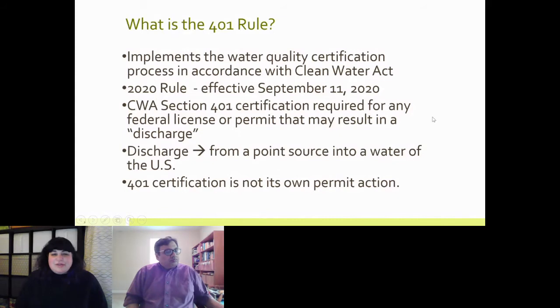So the 401 certification is required for any federal license or permit that may result in a discharge. And discharges are from a point source into a water of the U.S. So federally, it matters whether something is designated as a water of the U.S. And if you came to the surface water update yesterday, you know that we're also in the process of revising the definition of waters of the U.S. The 401 certification is not its own permit action. So you will not see one that is independent of another federal action, like a federal license or permit. Next slide, please.